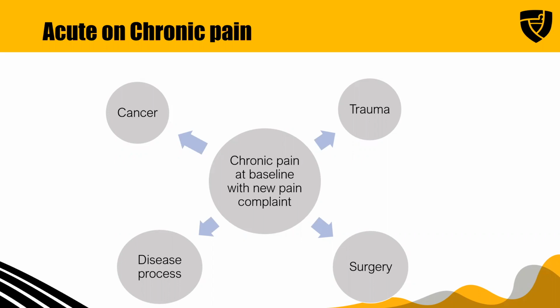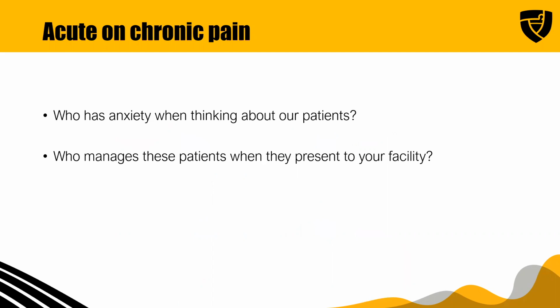So let's think about these patients. Who has anxiety when you think about these patients? I know I do. This is really tough. You have to factor in all of their medications that they're taking and how that's going to affect their ability to manage the post-op pain. And then at your facility, who manages these patients when they present? Do you have an acute pain service? Is it the emergency room physician? Do you have a pharmacist on staff that's trained with a pain team? Pain nurses?